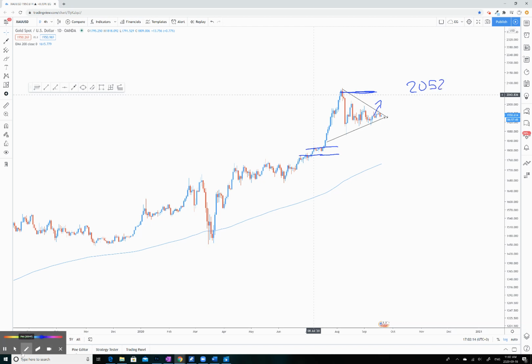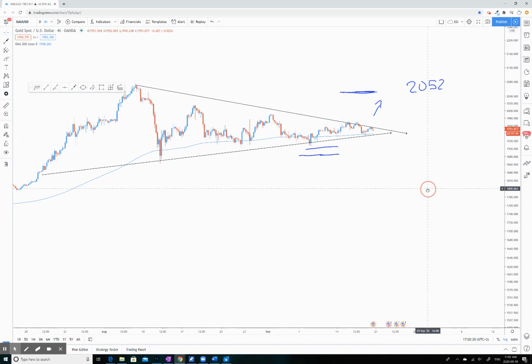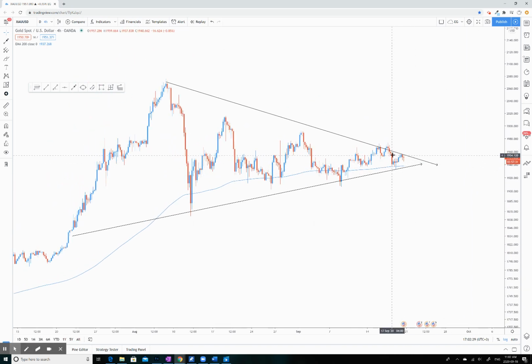Now, when looking at my stop loss, I'd have to go to the 4-hour, and it's going to depend where we get a break. But normally how I'll set my stop loss is just a few pips under that actual breakout. So I'll wait for the breakout to happen on the 4-hour. I want my breakout candle to close.